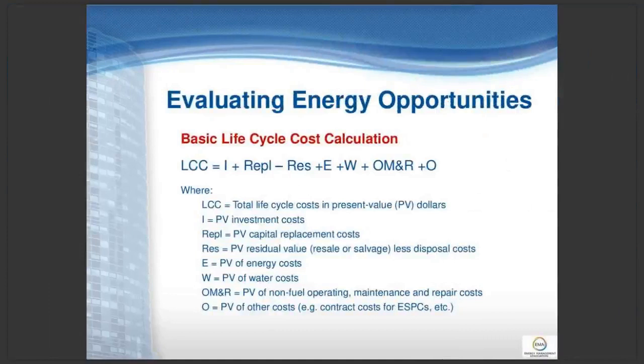Without getting extremely detailed, but trying to reflect it in what I would call a very simple linear equation, and you still have to pull it back to present value, the total life cycle cost is basically the initial investment cost plus the replacement minus any kind of residual value, which could be salvage value, etc., plus the energy cost, any kind of water costs that may be involved, O&M, or repair cost, and then finally any other cost. There may be other costs, like for contracts, if you're associated with an ESPC, energy saving performance contract. So basically, there's a lot more to it, but these are the types of analysis that are required if you're considering entering into an energy services contract with a performance guarantee.